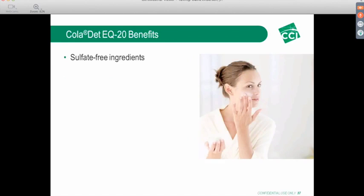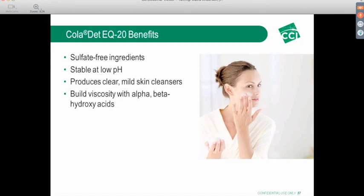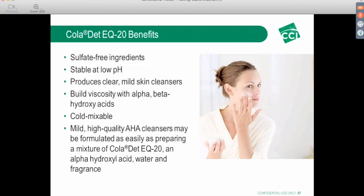So we're using all sulfate-free ingredients here, stable at low pH. You get clear, mild skin cleansers. We're going to build viscosity with the addition of those alpha or beta hydroxy acids. It's cold mixable, and you get good, high-quality cleansers in combination with those AHAs, BHAs. Of course, you're going to introduce some fragrance or emollients as you wish.